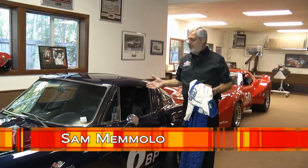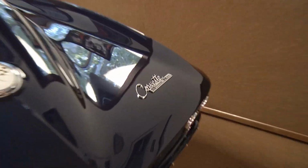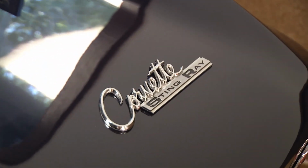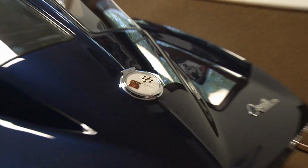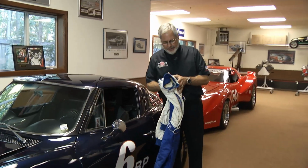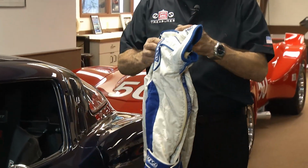This is a '63 split window Corvette, but this is a Z06. They made less than 100 of these things. These cars are awesome, got all kinds of special stuff. Special engine, big brakes. They got a 36-gallon fuel tank in the original ones. And if you look at this little driving suit here, that's a tiny suit. It's a tiny woman with a big handle on. A car like this can really make it go around a track.